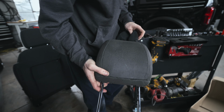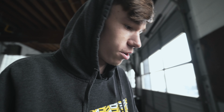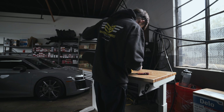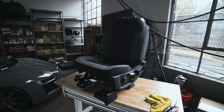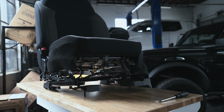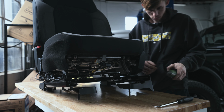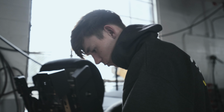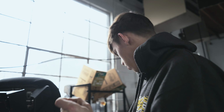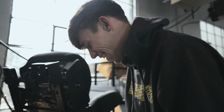Here it is. There's one off. Got about 6 more to go. What holds these on is these little retainer clips. They slide down in there, so you do not want to lose these. I lost one, but I'm gonna find it. So don't lose those like I did.